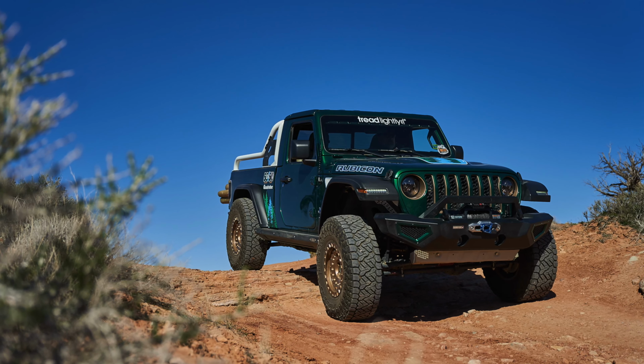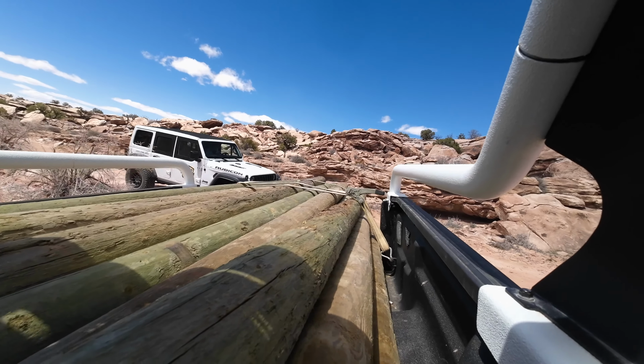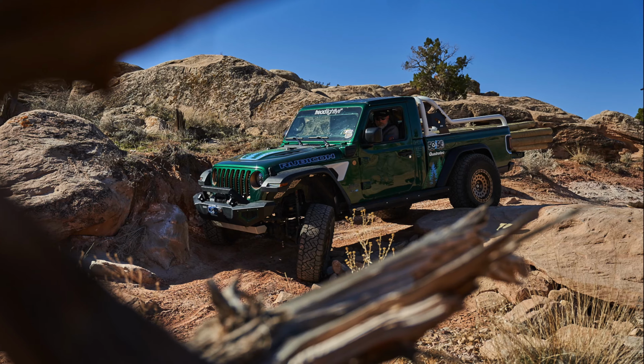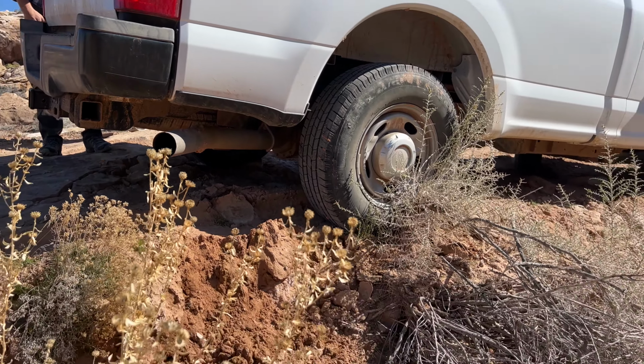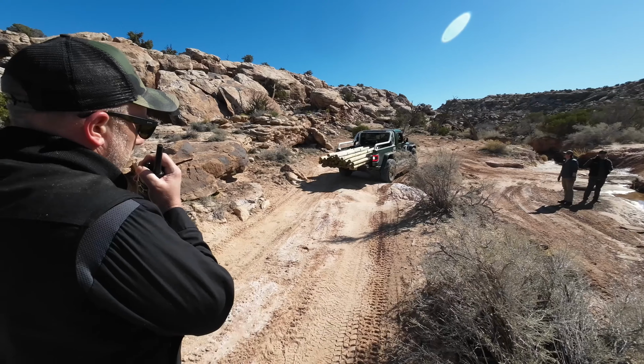I was able to snap a few really cool pictures of the Quadratec JTE, which is this custom vehicle that they're using to actually haul these fence posts out to the project site. Along the way, one of the BLM vehicles was actually a little bit too close to the edge of the trail and got himself in a bit of a predicament.